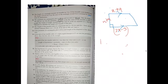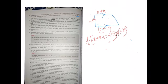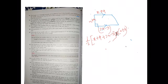So we know the formula: half into sum of the parallel sides into distance between them, or height between them. We can do this. This is equal to the area, that is 540. Okay, that's the equation. That's your quadratic equation.